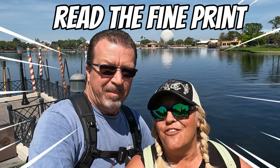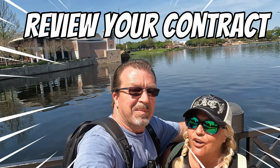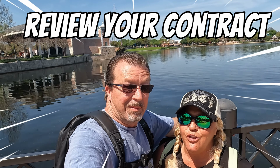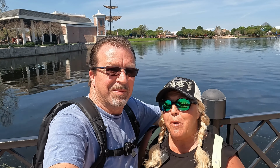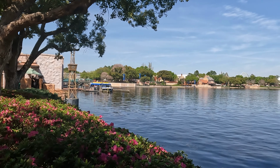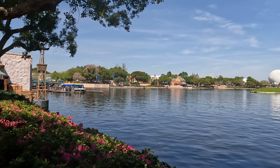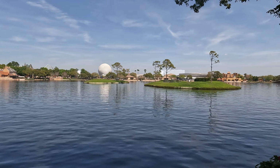But that's where reading the fine print really comes in handy. Make sure you carefully review your contract with your extended warranty so that you know exactly what is covered and what is not. Remember, there are going to be things that are excluded, and you need to know what the duration of your extended warranty is. By the way, most things are going to be excluded.